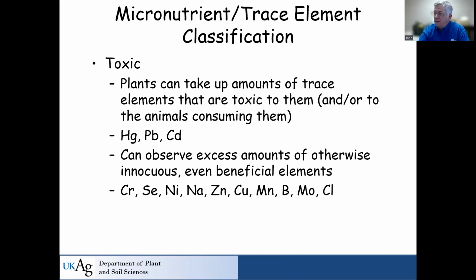The other problem with these things is they can become toxic if they're taken up too high. They can be toxic to the plant, or they can be toxic to the animals consuming them. Particularly the ones that are toxic to animals consuming them, including the human animal, are mercury, lead, and cadmium. You can observe excess amounts of otherwise innocuous, even beneficial elements with things like chromium, selenium, nickel, sodium, zinc, copper, manganese, boron, molybdenum, and chlorine. So you can get to a high level that causes problems for the plant or for animals consuming that plant.